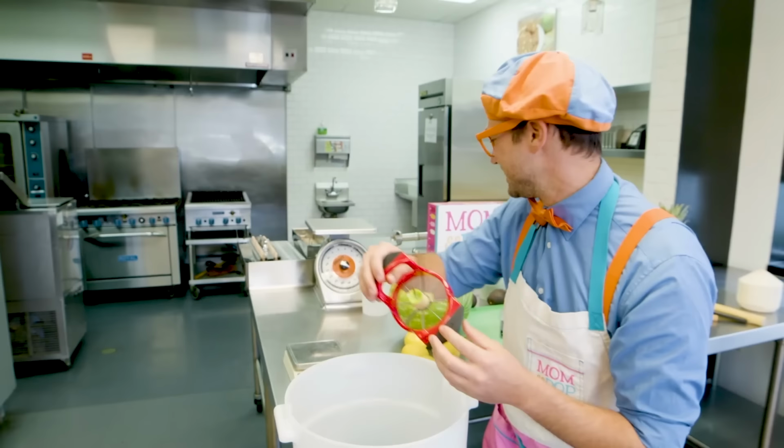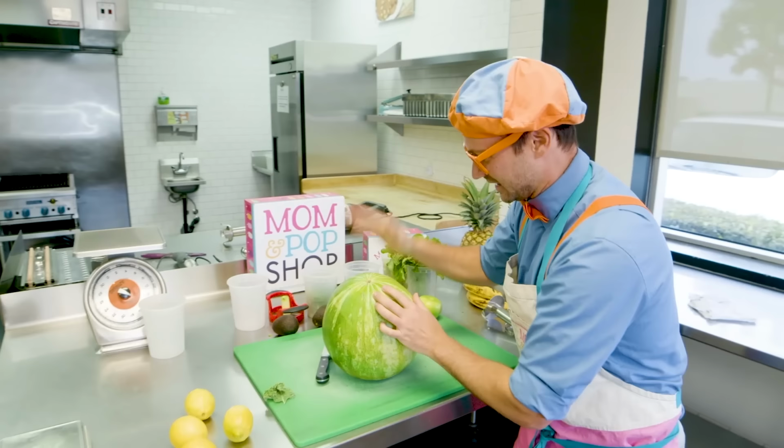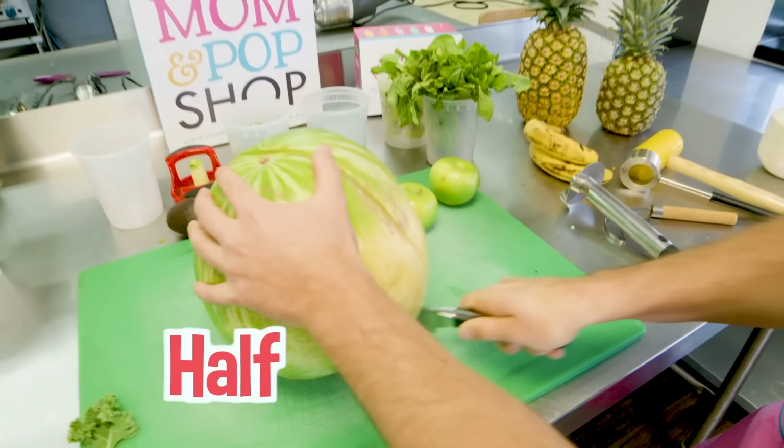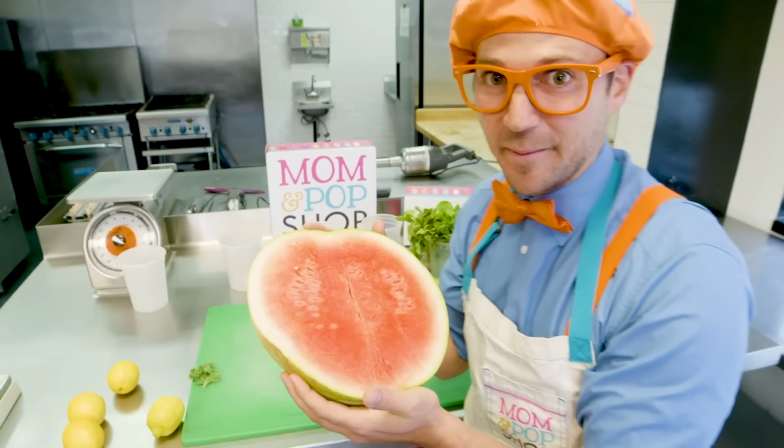Oh, speaking of seeds, watermelons have seeds. Okay, let's cut open the watermelon. Whoa, I'm gonna be very careful because I'm a grown-up with this knife. Ready? Okay, here we go. Chop it in half, just like that. Flip it around. Wow, look at that. That looks so yummy. Our popsicles are gonna be so yummy.